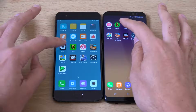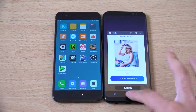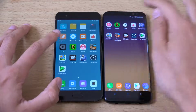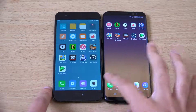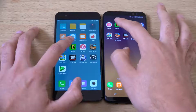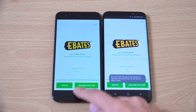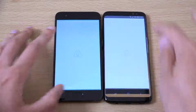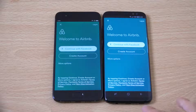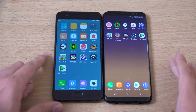As you can see, this is the first Xiaomi with 6 gigs of RAM I've ever had. So, let's try that one again. So it looks like Samsung is a little bit ahead here for these beginning ones. That was the Xiaomi 2-1, and Xiaomi again 2-2. Very nice.